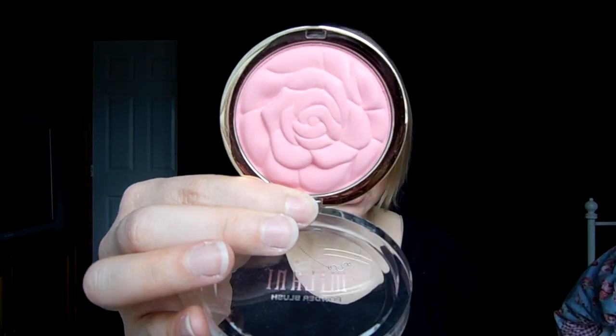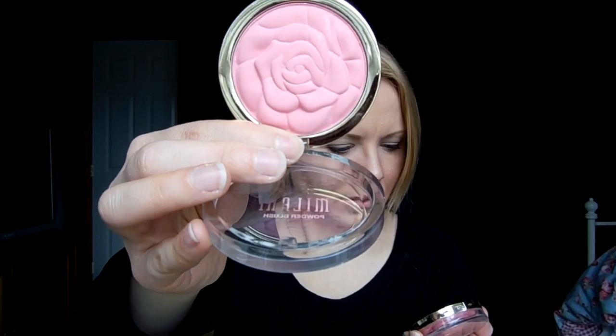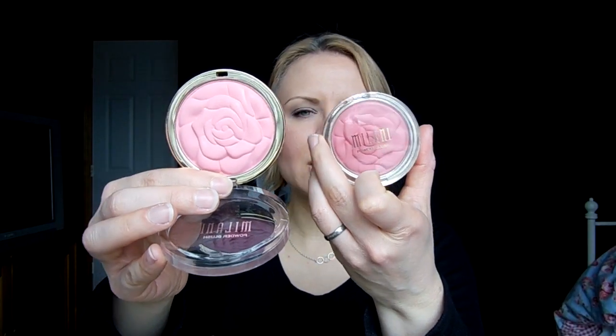This is in the color Bella Rosa. This is also from last year's collection. Wait, is this one? No, sorry. Tea Rose is from this year's collection. Bella Rosa is from last year's. They're very similar. Bella Rosa is a little bit lighter.